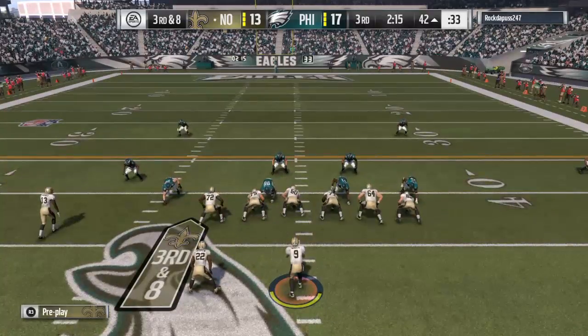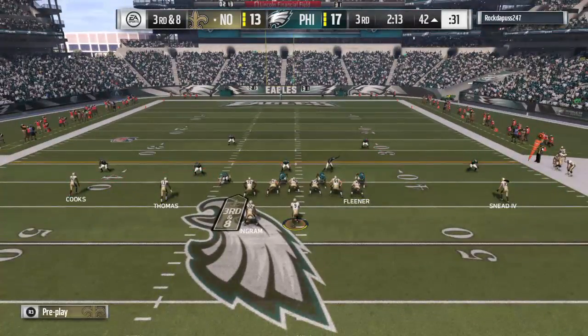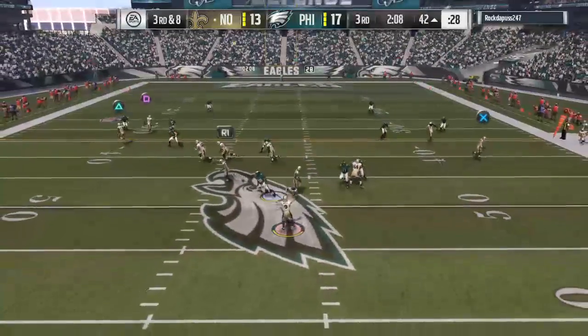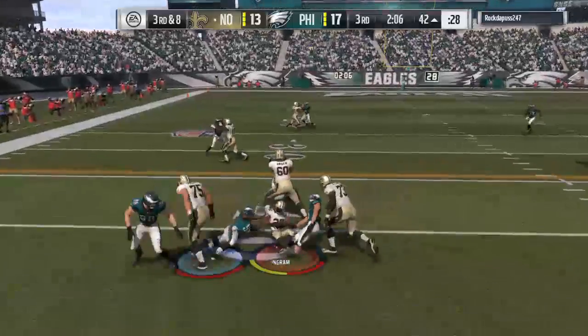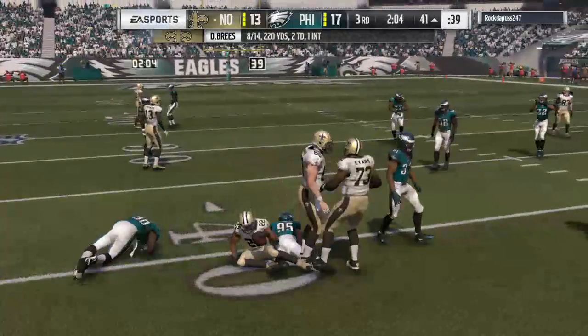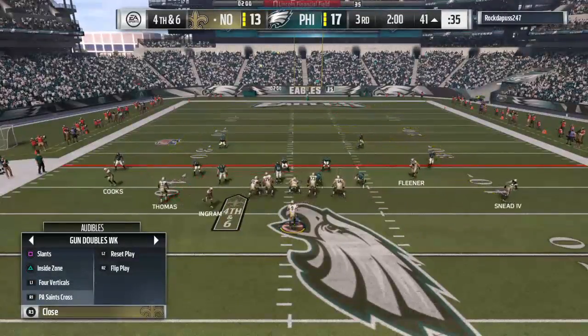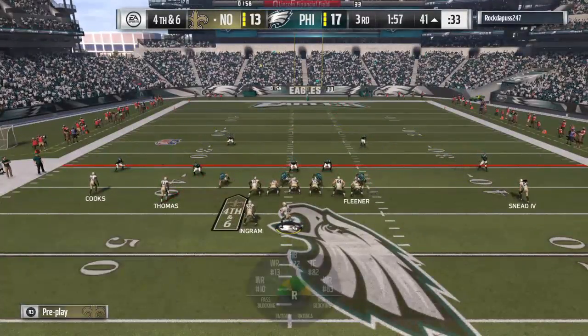A nickel back added defensively as they look to stop this 3rd and 8. Now Breeze on 3rd down. They go screen. This is Ingram. They'll give him a yard on the play. They'll break the huddle here and go for it. This is 4th down.